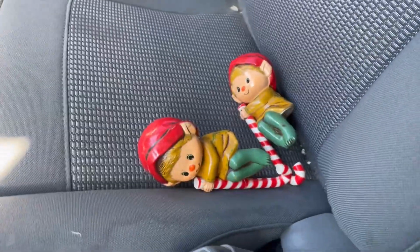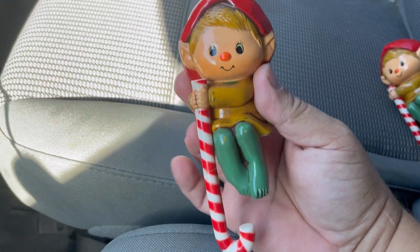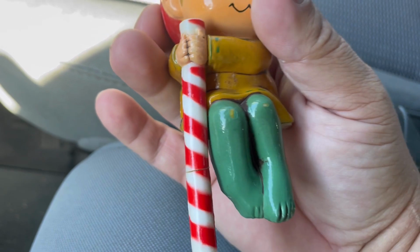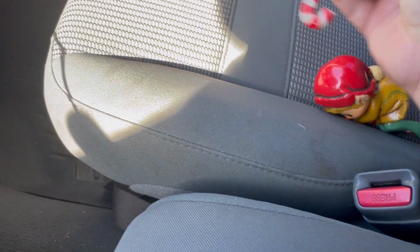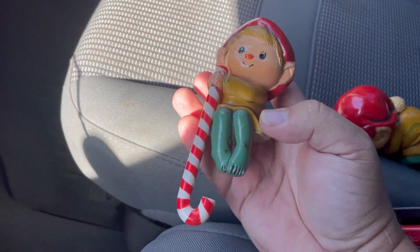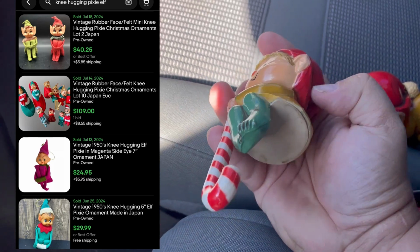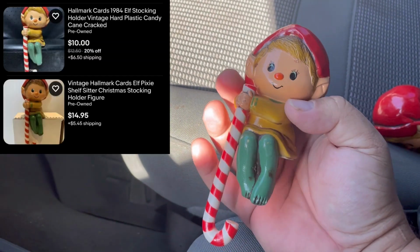Okay, so I picked up these two just now at a yard sale where I've already shown you guys, and I wasn't sure I should even stop. This one has been repaired, which brings it down some. These were $1 a piece. Knee-hugging pixies, elves, knee huggers do really well, and I'll put up some comps of those, but these are from the 80s. They're Hallmark.